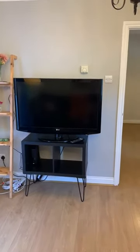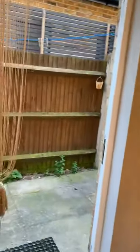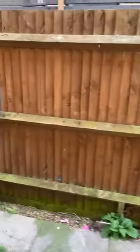Television. Central heating in every room. As I say, it's not difficult to heat, so there's only one radiator, but that's enough really. And you go straight out into a little outside area.